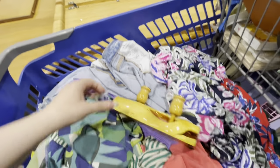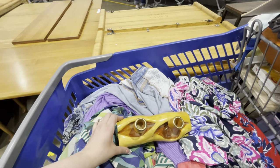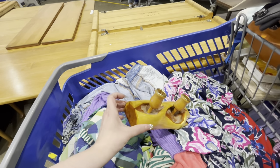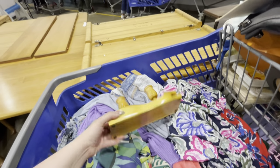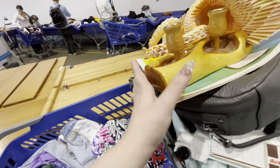Okay, next is this little wooden, I don't know if this is myrtle wood, but little candle stick holder. I was hoping there might be another one, but there wasn't, but that's okay. One is good. Don't want to be greedy.